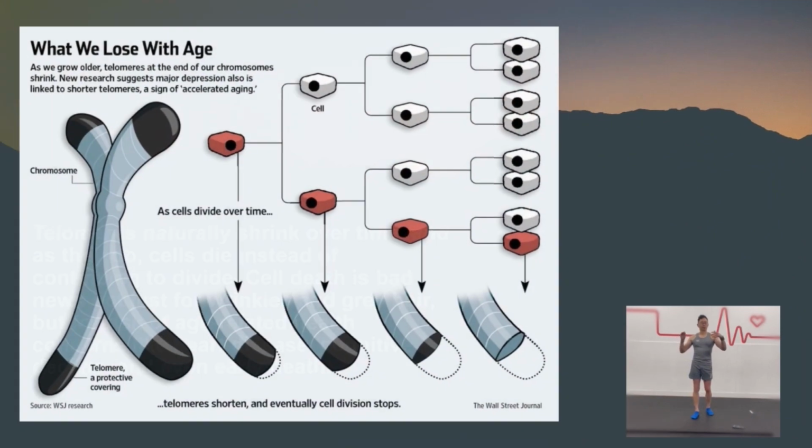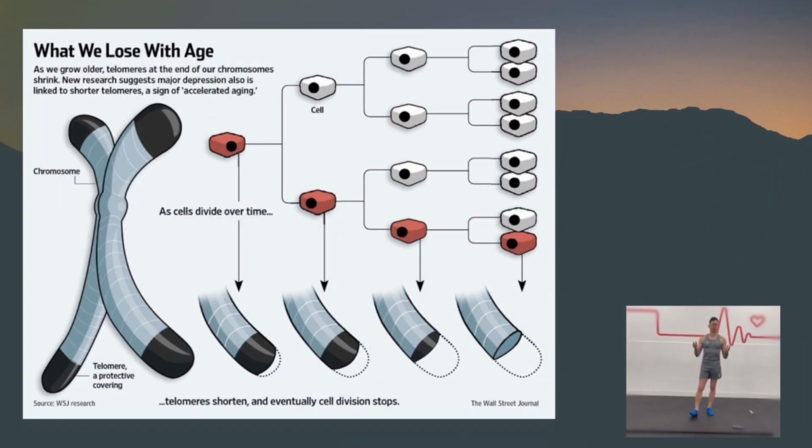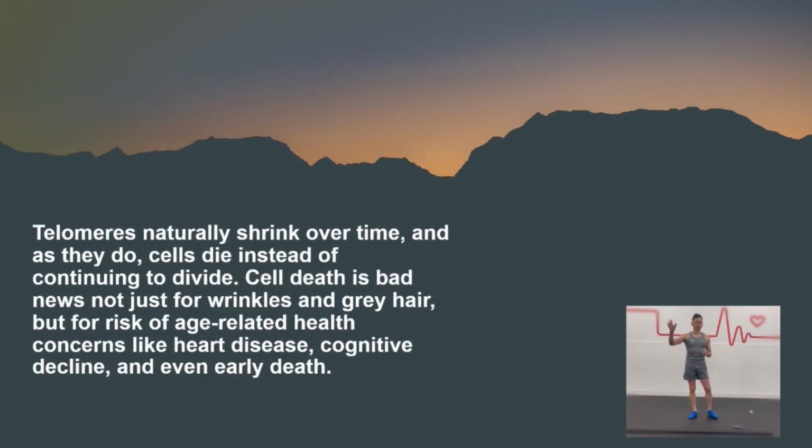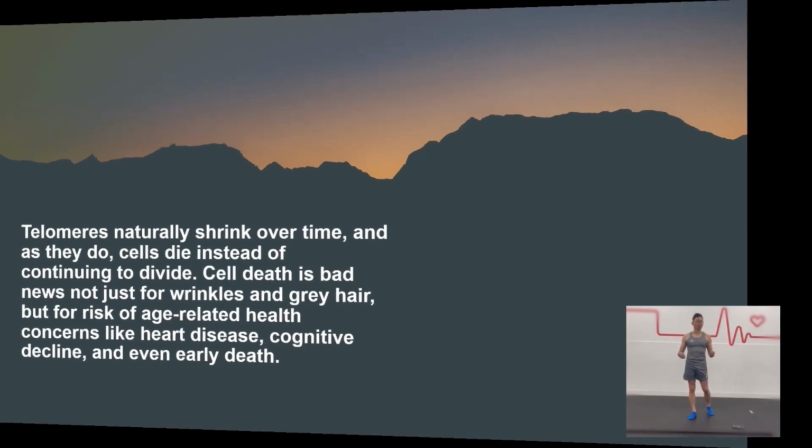Telomeres naturally shrink over time, and as they do, cells die instead of continuing to divide. Cell death is bad news not just for wrinkles and grey hair, but for risks of age-related health concerns like heart disease, cognitive decline, and even early death.